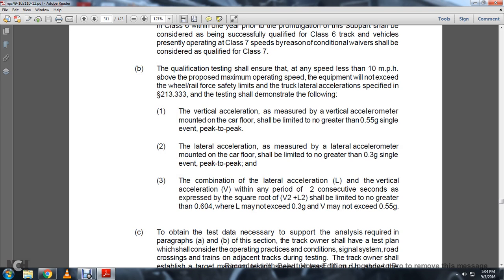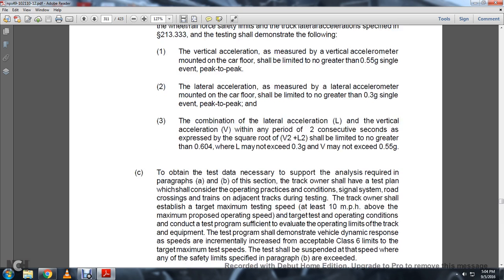Three: the combination of lateral acceleration and vertical acceleration within any period of 2 consecutive seconds, expressed as the square root of vertical squared plus lateral squared, shall be limited to no greater than 0.604, with lateral acceleration not exceeding 0.3 g and vertical acceleration not exceeding 0.55 g.